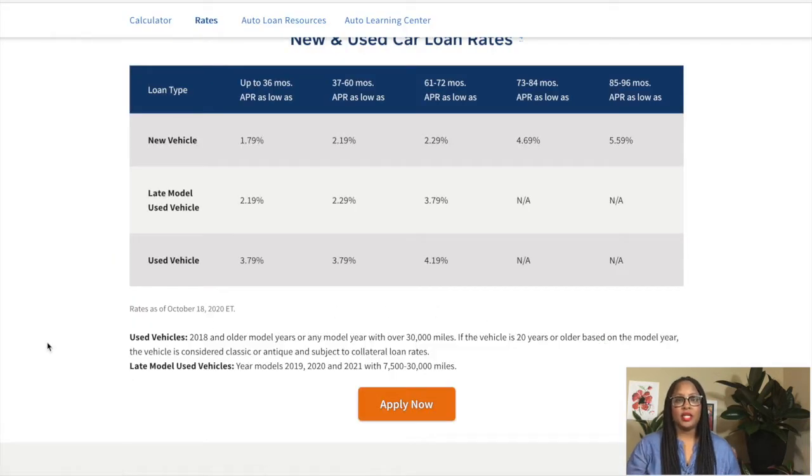This is going to give you a table for new and used cars, and how many months you want to get the car for. Now this is pertinent information, because these are going to be the first two questions that they're going to ask you. One, how much do you want the loan for? Two, how many months do you want the loan for?